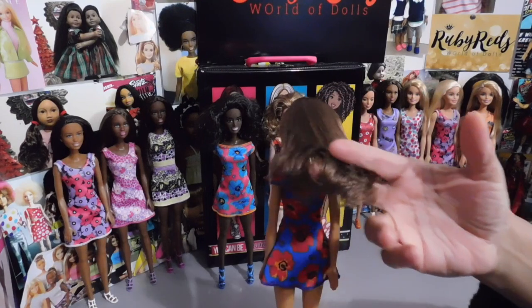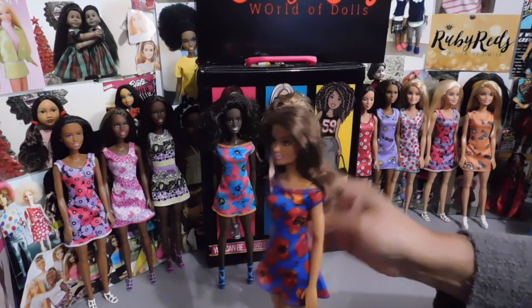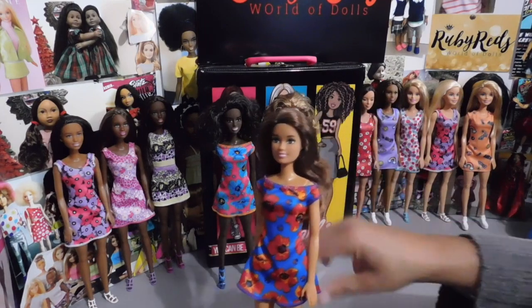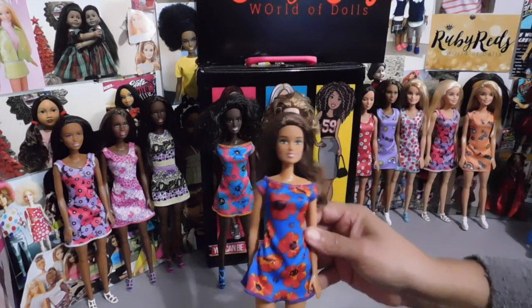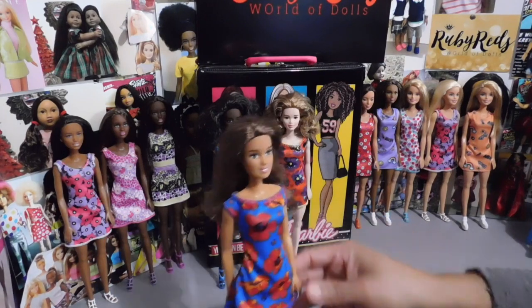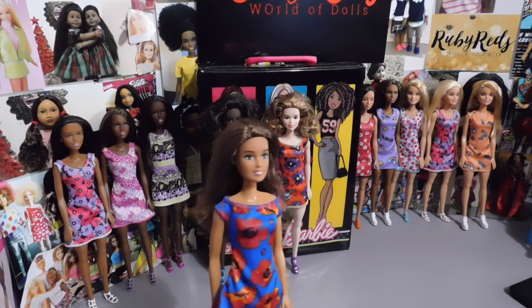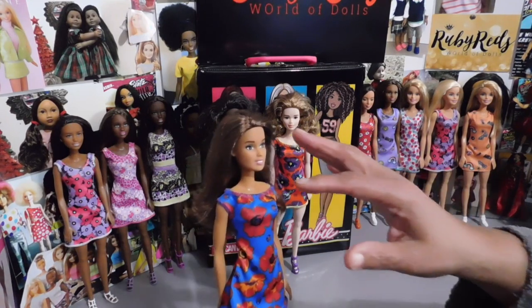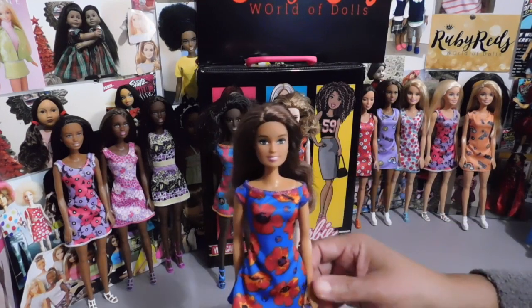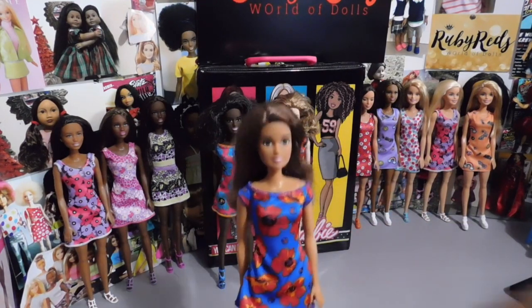Again, the hair quality on these dolls is awesome. I have done nothing with them. I just pop them out of the box, and that's how the hair looks. I played with it a little bit with my fingers. And she has what looks like hazel color eyes, or are they green? They might be green. I'm not sure, but I just know they're beautiful. And then she has the tan skin tone, and she's just a beautiful doll.